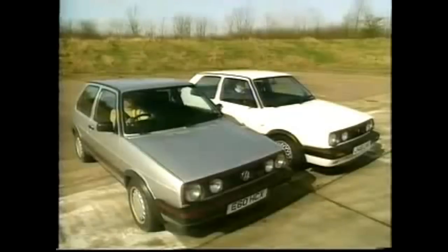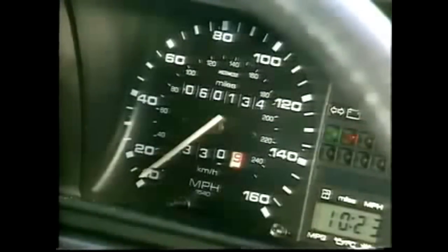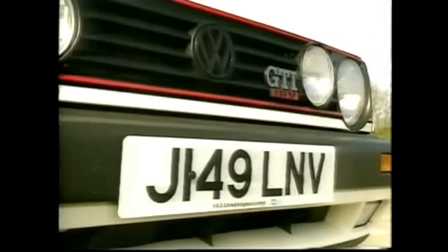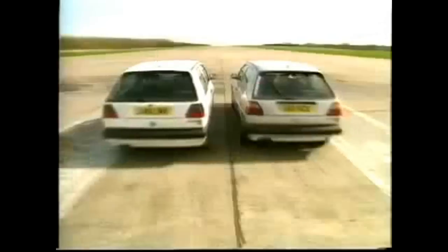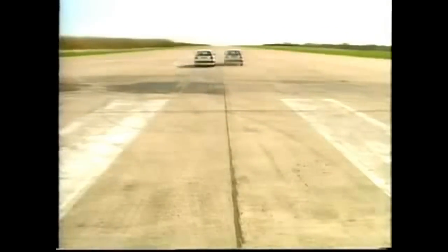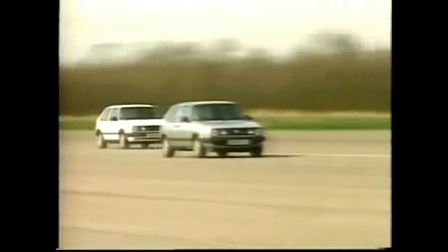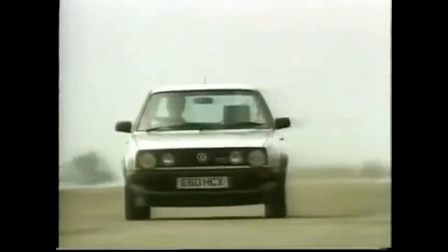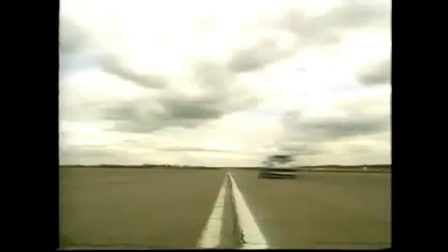Take these two 16-valve Golf GTIs. One's an 87 E-Reg with 60,000 up, the other a few months old with just a handful of miles on the clock. Put them on the Bruntingthorpe test track, safely away from the public roads, bury the throttles and watch the difference. Some cars grow old disgracefully, but the GTI loosens up in its middle age and just gets better and better. For all its miles, the older car goes like a banshee, and at the end of the 2-mile straight, there's a clear 6-car lead for the sober machine.